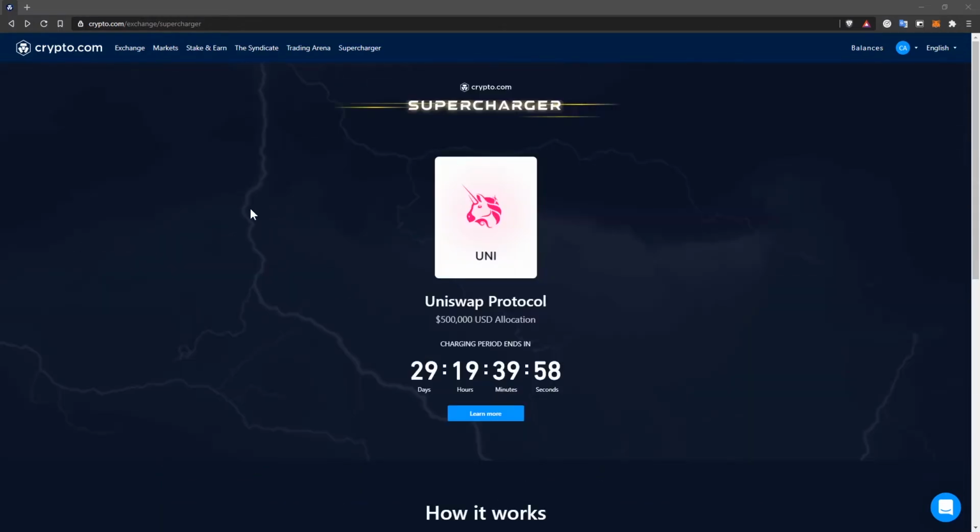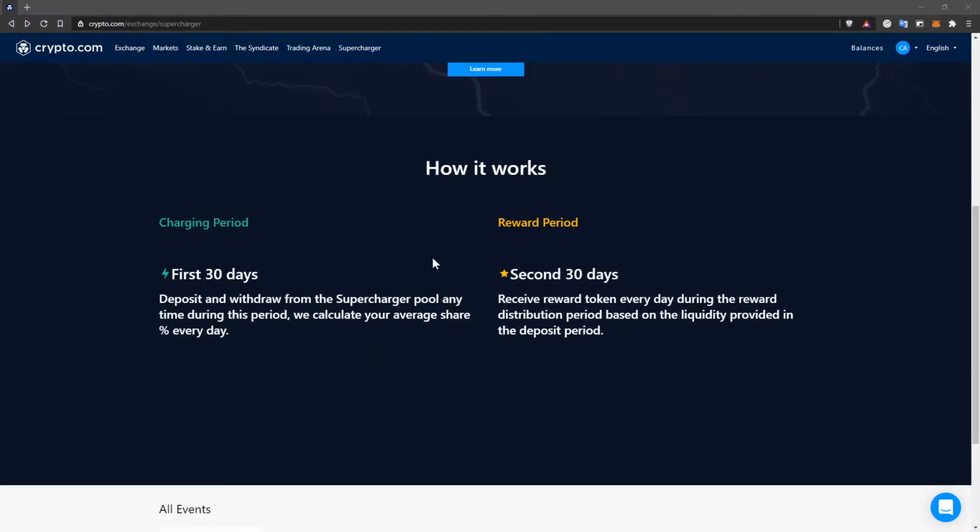This event is for the Uniswap protocol. You receive Uni tokens. However, in the next ones, there will be different coins added here. This is the first one, so we'll have to see if this is really profitable or not. Until the end of October, for the first 30 days, you'll stake your CRO tokens, and then during the month of November, you receive your rewards daily depending on how much CRO you had staked during the previous month.